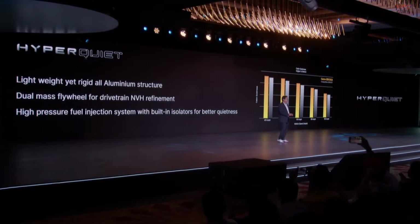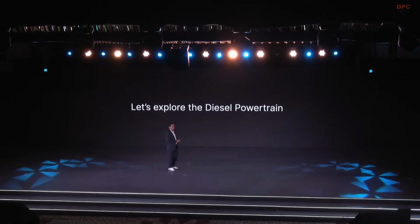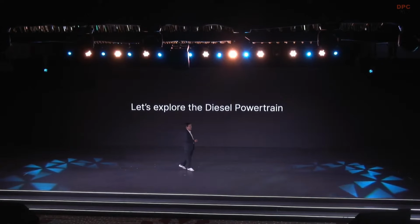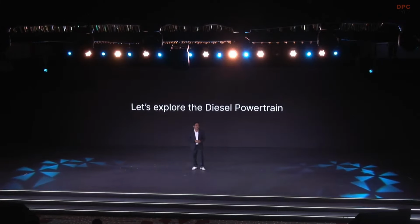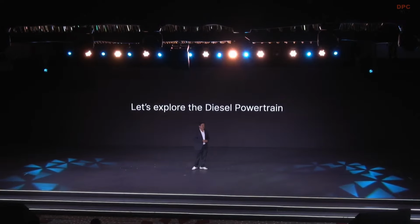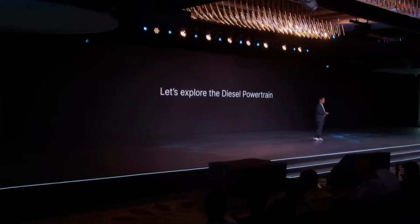Vehicles of this category still depend on diesel powertrains, and they remain a popular choice for mid-sized and large SUVs. Today, it's my pleasure to introduce the new generation 1.5-liter Cryojet diesel engine, which provides an unparalleled experience.